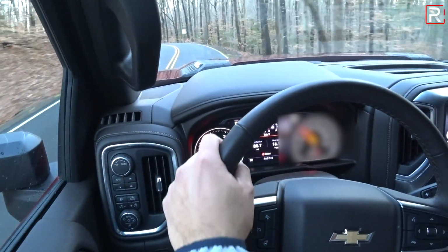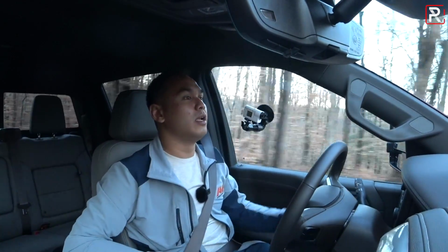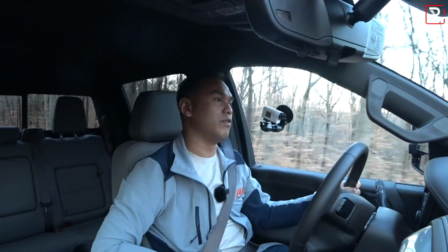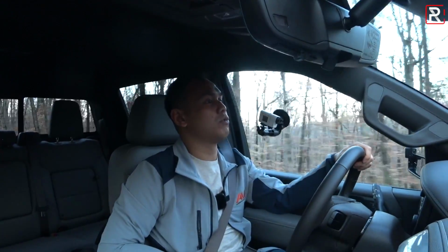Now, in terms of the visibility, it's also relatively okay to see out of this thing. You do have to get used to the big hood. The big tow mirrors also really help with seeing what's around your blind spot. Love all the cameras and whatnot. The view out of the back is typical. And if you'd like, you can also put in that rear view camera mirror option where it shows you exactly what's behind you. So this is definitely one of the easier, more refined trucks to drive.